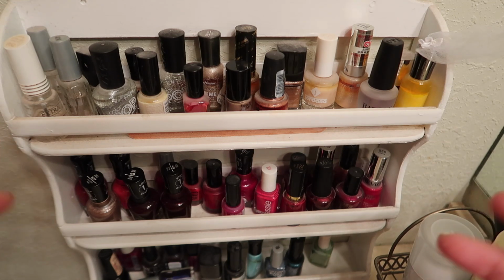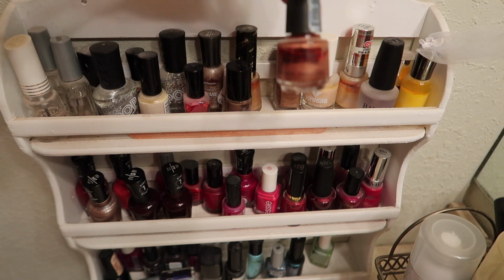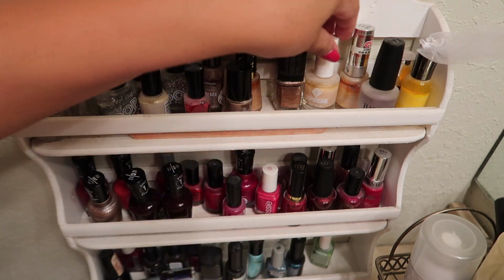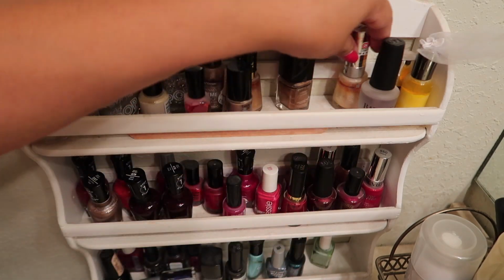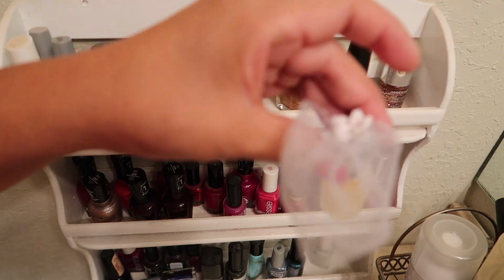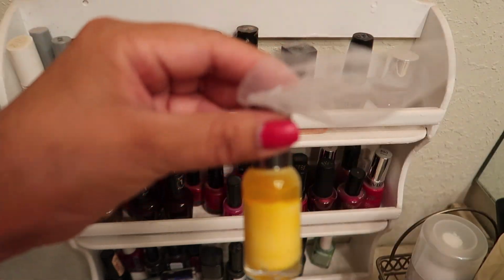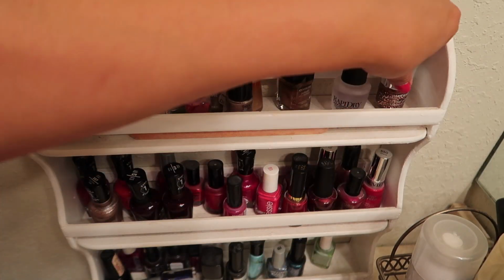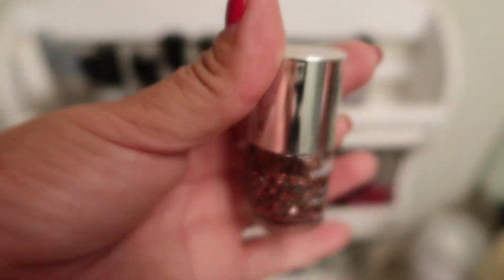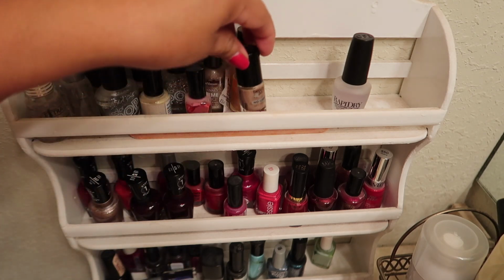I'm trying to get rid of some of these nail polishes. So right off the bat, I can see this one is, do you see that? That can go. I'm going to go through these. Gone. Now, I really was just keeping this as a sentimental thing, but she's not even that sentimental about it. So I'm going to go ahead and get rid of that one. This one is already separated. Isn't that pretty? But it's already totally old, so I'm going to get rid of that one. This one's over 4 years old. Get rid of that one.